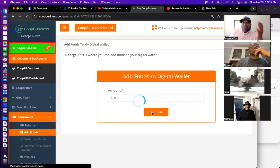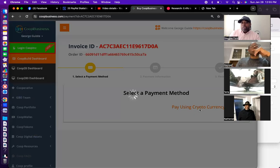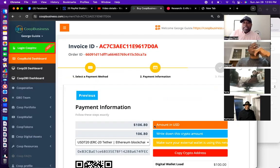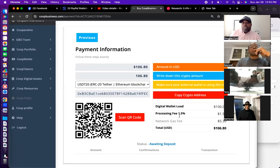And then it's going to give you an invoice. You're going to pay using cryptocurrency, just like before, and there it is. So you send $106 because it's going to charge you the 1.5% and the gas fee, but you'll just be adding $100. It's a real bank. It's a real bank.